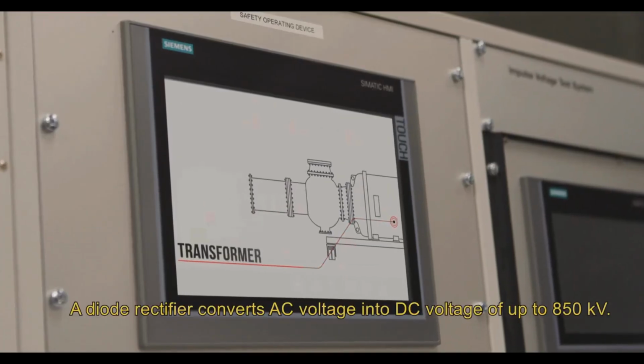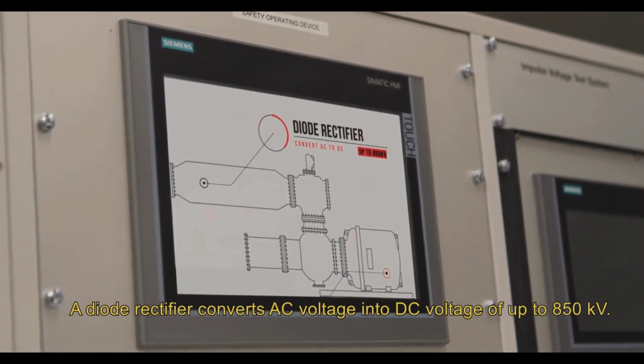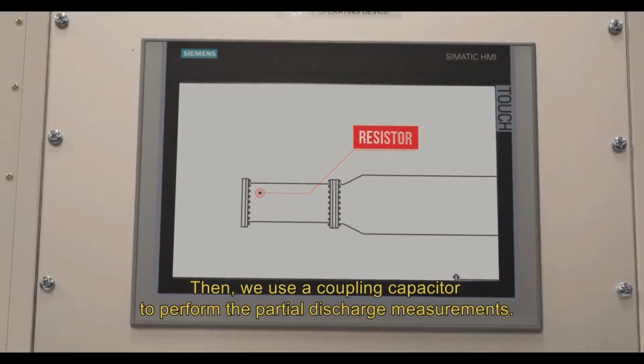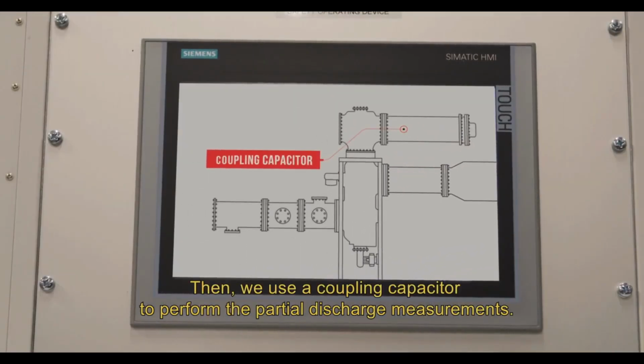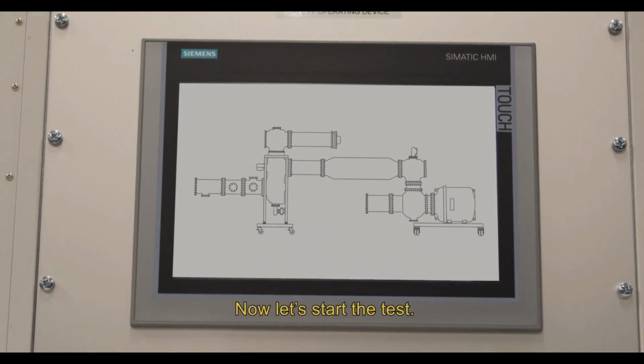A diode rectifier converts AC voltage into DC voltage of up to 850 kilovolts. To protect the diode against breakdown, we add a resistor. Then we use a coupling capacitor to perform the partial discharge measurements. Now let's start the test.